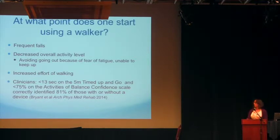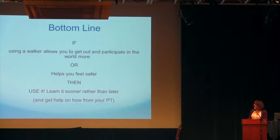It's important to get moving. And if you're afraid of falling, you're not gonna walk. It's important to keep walking however you need to. Okay, so bottom line. I'm repeating myself because it's important. Using the walker allows you to move more, so use it. And also if you have questions about which one to use, that's what we're here for. We can take them for a test drive.